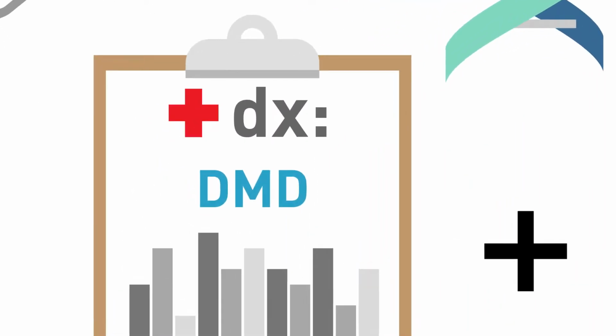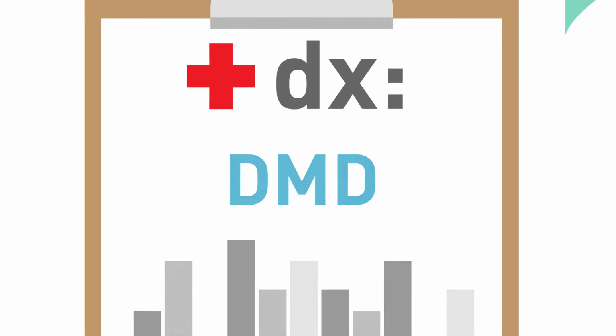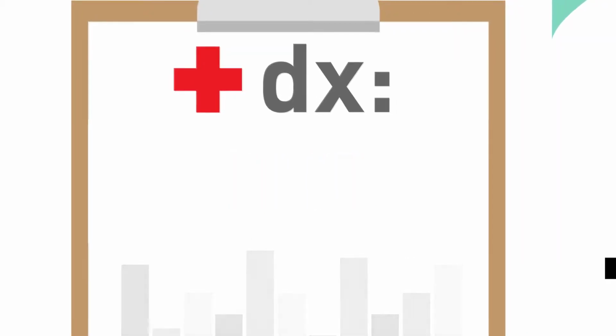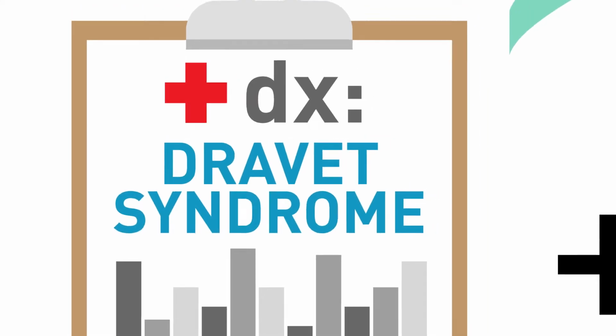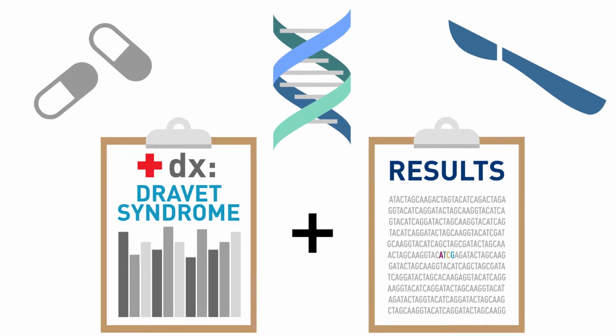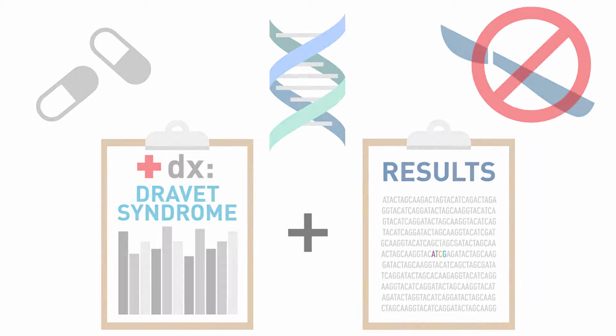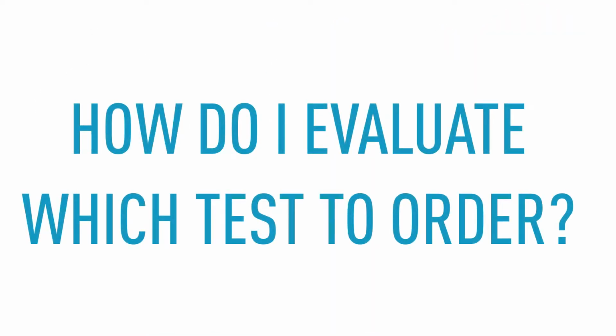Knowing a specific diagnosis can also help children avoid ineffective treatments. For example, children with seizures that accompany Dravet syndrome are unlikely to respond favorably to surgery, and therefore it can be avoided. How do I evaluate which test to order?